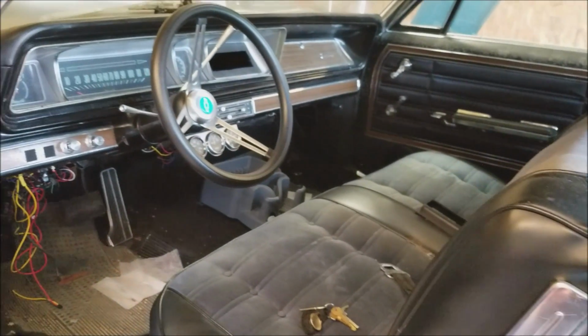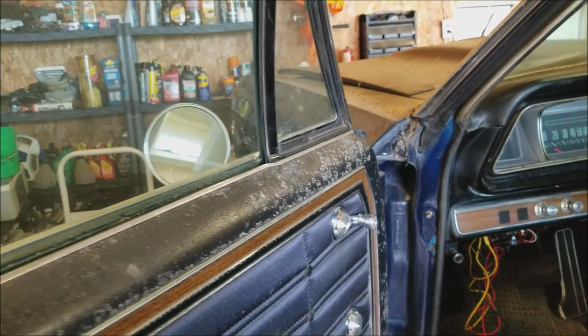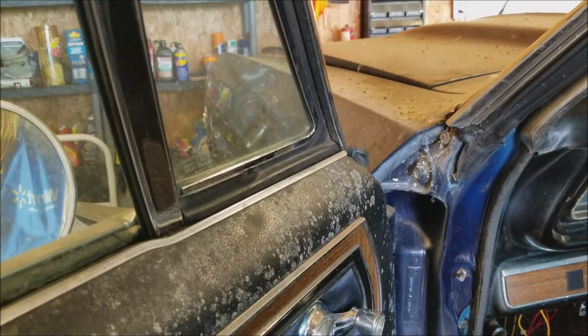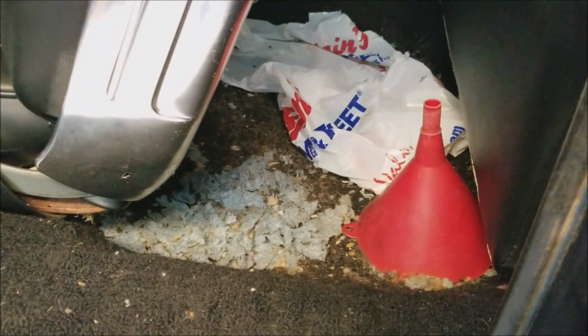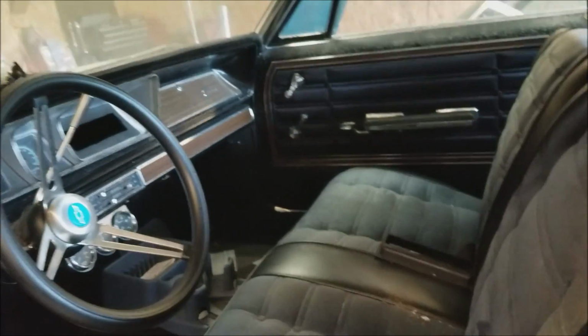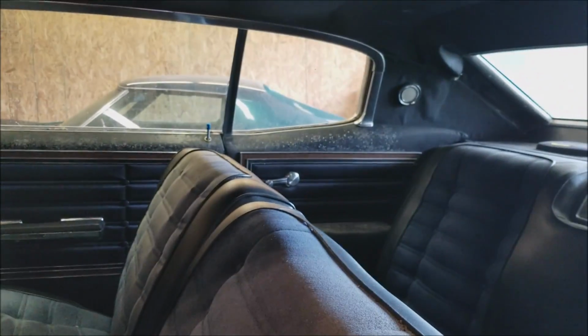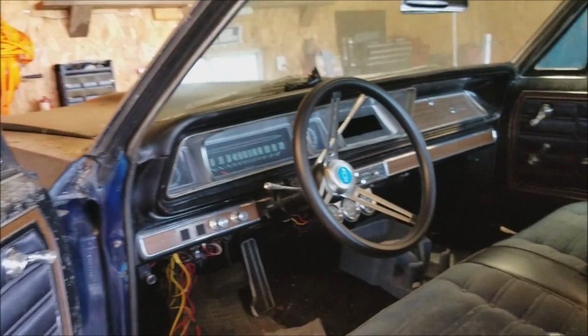I'll take a peek inside. Wow. First time in years that I've opened that door. Man, look how awful it is. This definitely has to get cleaned. Poor, poor car. You can see the mice just shredded up a towel that was in there. Keys still laying in the seat. Oh God, it makes me want to cry just looking at this car.